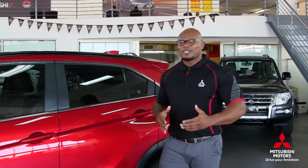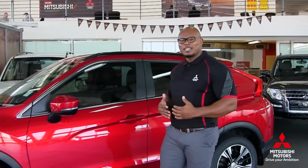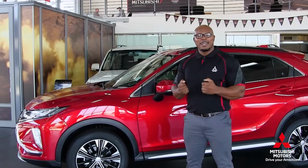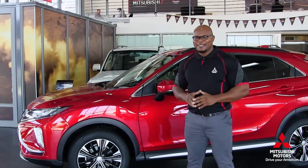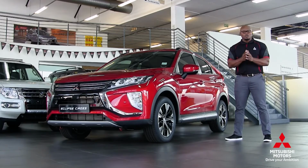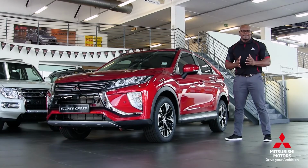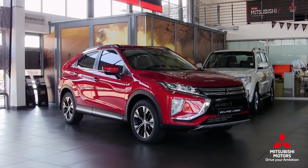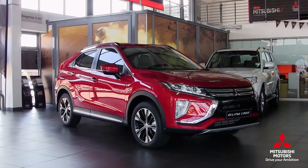At a single glance, this high-performance, compact SUV evokes the desire to get behind the wheel and drive with confidence and total peace of mind. Introducing the striking Eclipse Cross, a compact SUV in a class of its own. The Eclipse Cross is a sophisticated balance of sport and style that reflects your individuality.